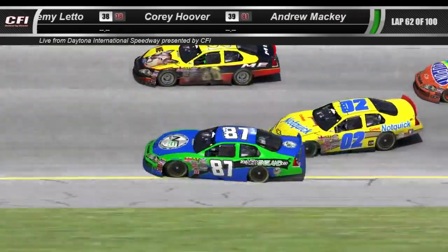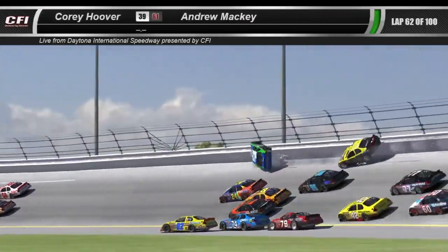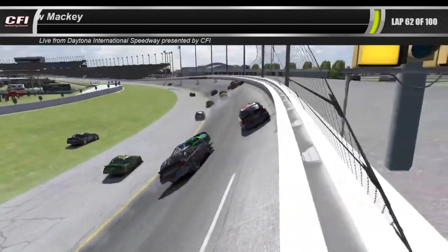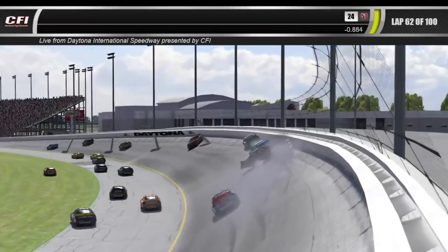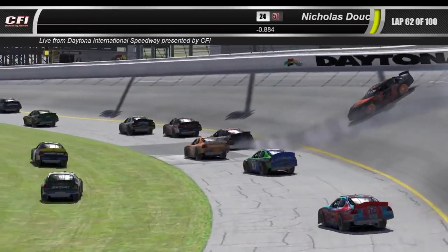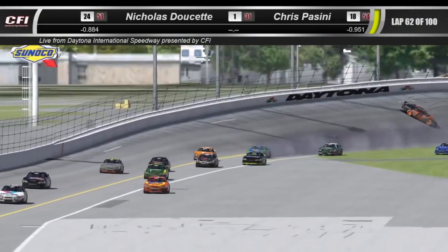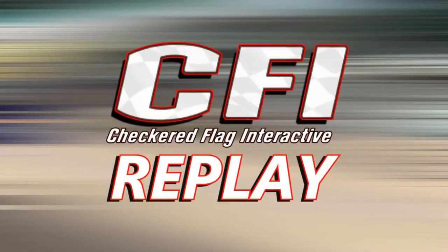Oh, contact! Ooh, someone's got to give it. There goes the 02. Big trouble. Big trouble. The 87's involved in it. Massive wreck. Another front-running car involved in a major accident. Lap 62. And that was probably the big one, fellas.